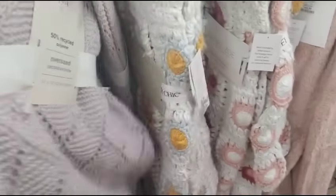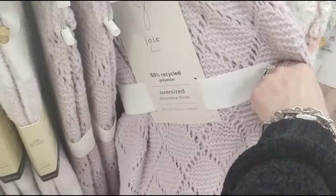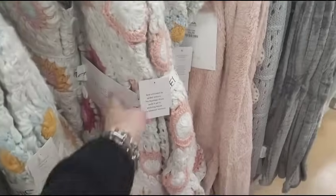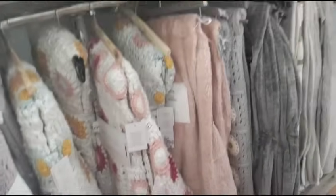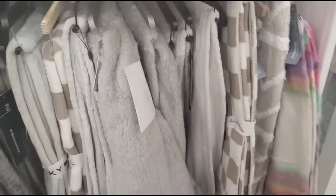This lavender blanket is beautiful, and it is $24.99. I mean, these are nice, but that's expensive. I mean, it's probably expensive to knit, too, so, you know. I get it. Kind of, I guess.